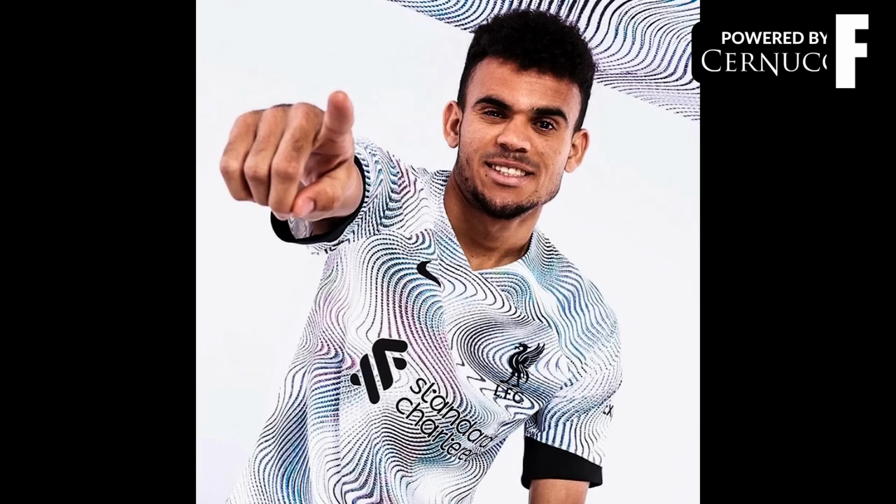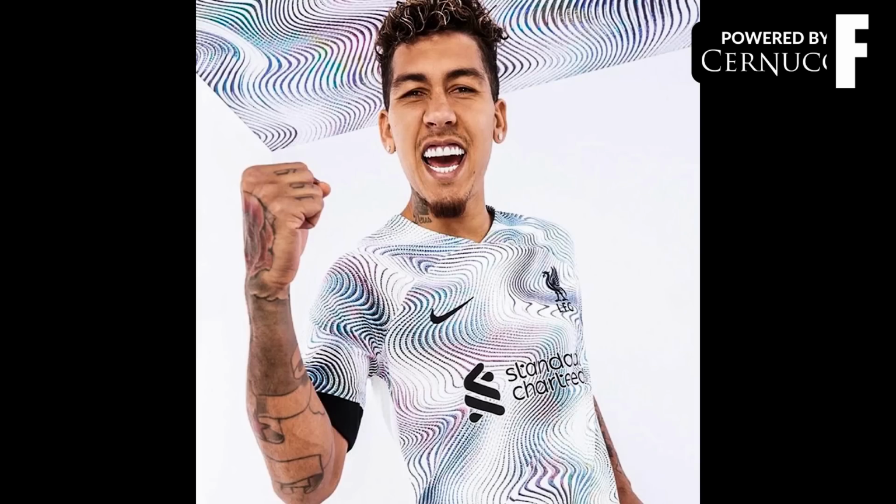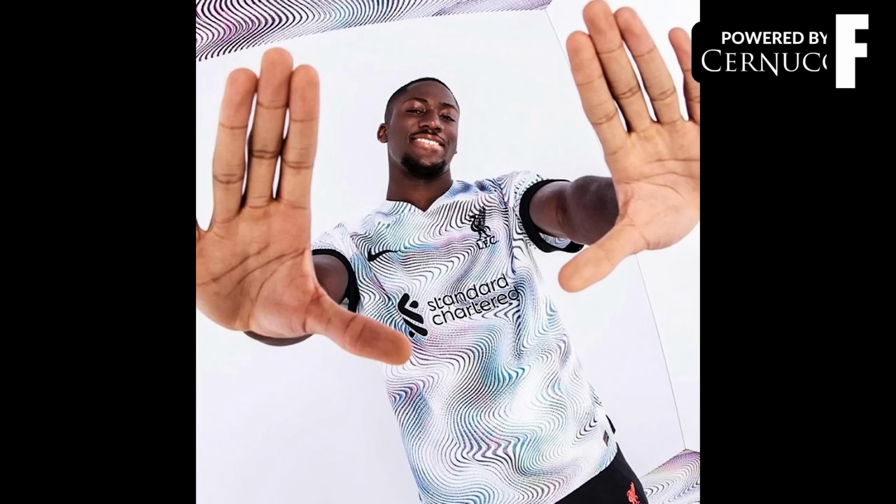Liverpool F. Okay, what? What is this? Liverpool are usually so good at bringing out classy, brilliant kits, but this is a shirt which would threaten to make you blind. I feel like looking at this thing for too long is a bit like staring directly at the sun. Honestly, I'm a bit worried for my retinas. I mean, if I stare at this jersey for 20 minutes, am I suddenly going to start bleeding from my eye? This is surely the most controversial Liverpool kit they've ever released.